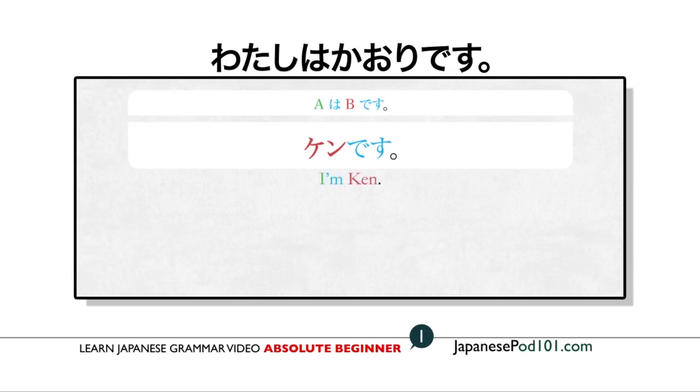Okay, so up until now we've been using names to complete this A は B です pattern. But we can insert other nouns, right? For example, in place of B, you can also say your job. 私はパイロットです。Which means I am a pilot. Can we hear the same phrase a little more slowly? 私はパイロットです。And once again at natural speed. 私はパイロットです。Okay, great.